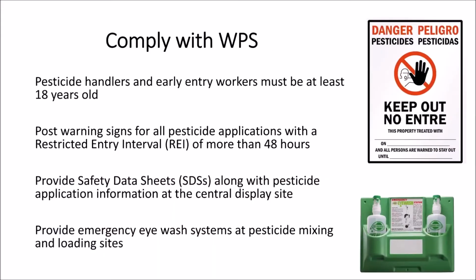Here are some things you can do to comply with the worker protection standards. Ensure that all pesticide handlers and early entry workers are at least 18 years old. Post warning signs for all pesticide applications with a restricted entry interval, or REI, of more than 48 hours. Provide safety data sheets along with pesticide application information at a central display site.